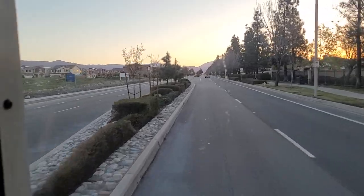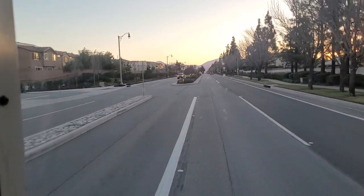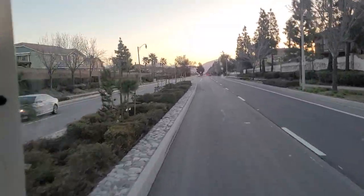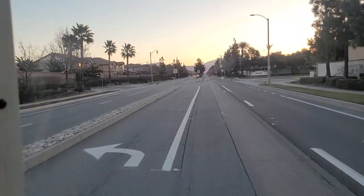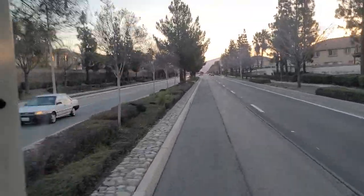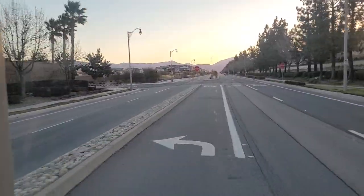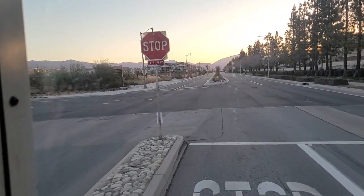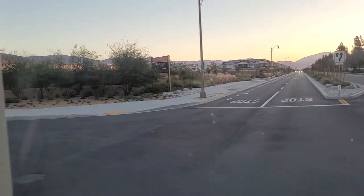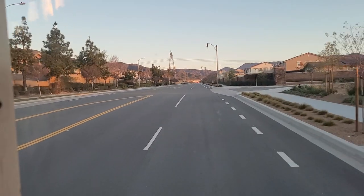Emergency bus service. First pickup is in 2 minutes, and I'm on time. I don't film with students on board, so we'll pick up with this a little bit later.